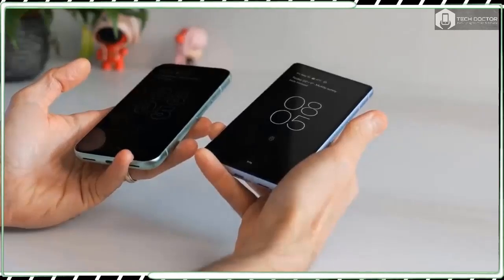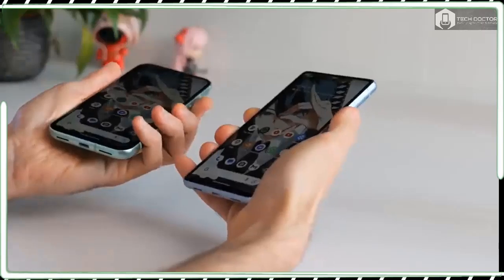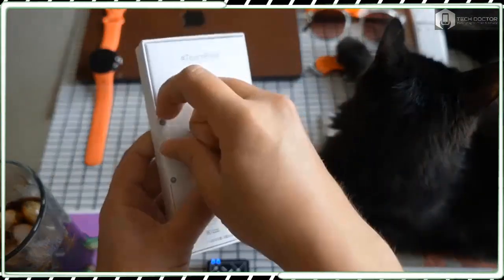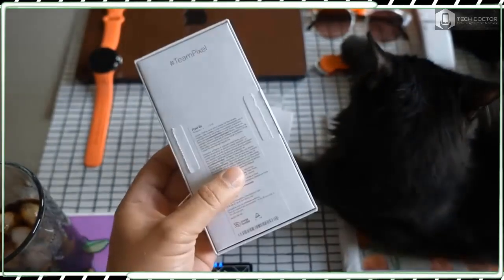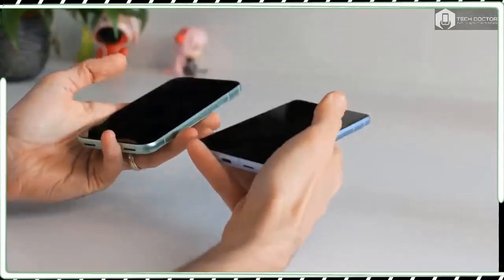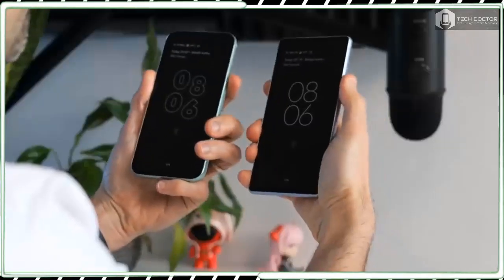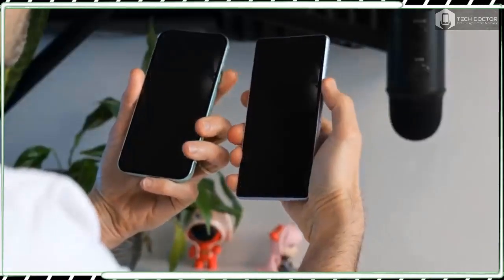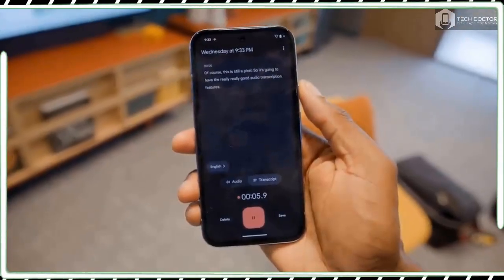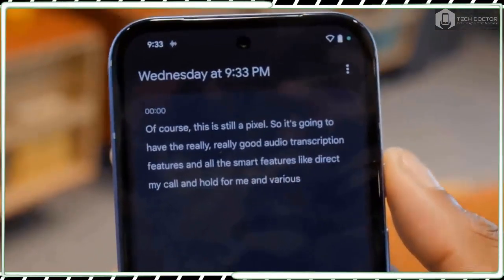By leveraging the Tensor G3, the Pixel 8a benefits from better battery life because it also has a slightly larger 4492 mAh battery. That's up from the Pixel 7a's 4386 mAh capacity. So it's not surprising that it beats the Pixel 7a in our battery benchmark tests. The Pixel 8a reaches a time of 11 hours and 21 minutes with a full charge, which is better than the Pixel 7a's tally of 10 hours and 5 minutes.